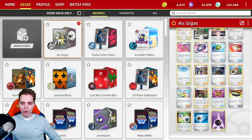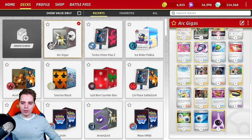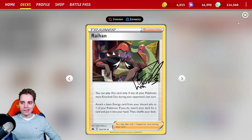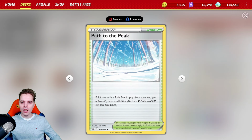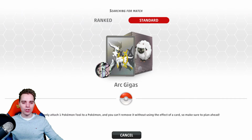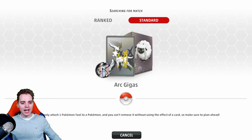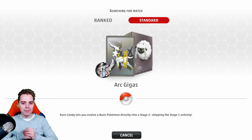And supporter-wise, high amount of Iono, high amount of Boss. It's like 4 of each of these. Then we have a little bit of Cheren's Care, Avery, and the Raihan, as mentioned. More importantly, 3 copies of Path to the Peak. It's definitely going to help out. And I did see this deck in action on stream, so I wanted to make a video about this, because these are unique decks, and I'm all for the innovation that some people bring to the table.